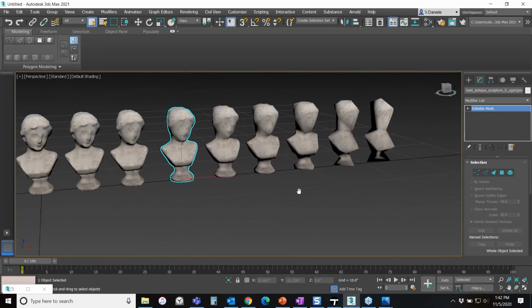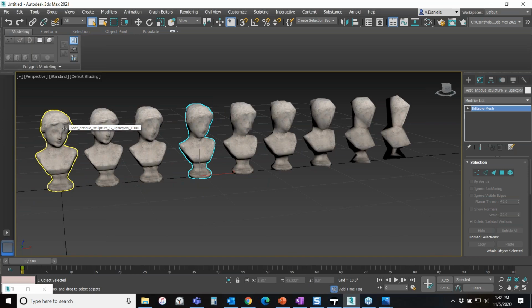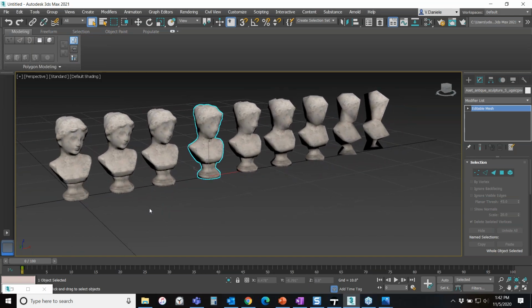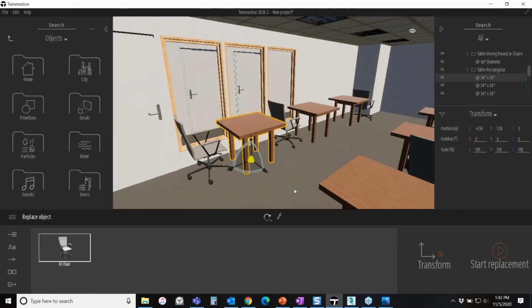Now, you could save this out of 3ds Max as an FBX with the material assigned to it, and then bring it into Twinmotion. So to kind of wrap up my part in really the whole presentation here, tying all of this together, I'm now going to bring an object like this into Twinmotion and save it as an asset that I can use in all of my Twinmotion visualizations. It's a pretty simple process, just like bringing in the Revit model.